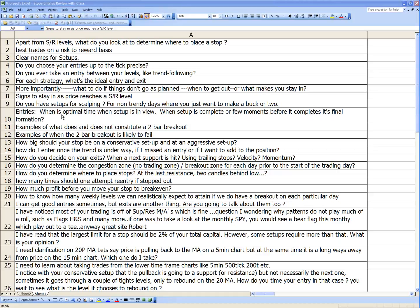Entries. When is the optimal time? When is the optimal time, when the setup is in view, when the setup is complete, or a few minutes before it completes its final formation? Okay, I think what was being asked there is like the two-bar setup and the retracement. When do you actually go ahead and execute that trade?